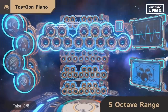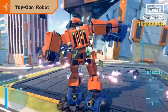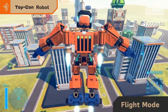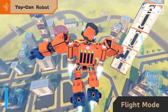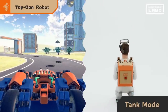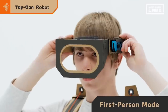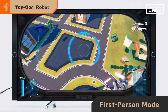All right, so that covers us for the variety kit, but there's still one more Toy-Con, or more specifically, another kit to talk about, and that's the Toy-Con robot, where we found out there are, in fact, multiple modes. We saw the main mode, I believe, where you go around punching buildings and UFOs and cars, which still looks really fun, especially because we learned more about how you control it, how you can turn into a car, you can fly around as a car, you can fly around as the robot, even, by extending your arms.